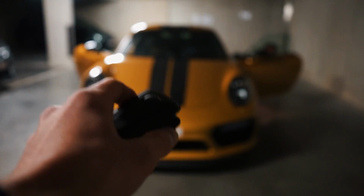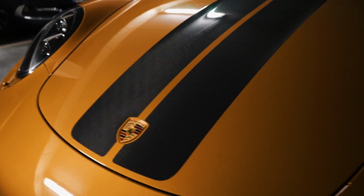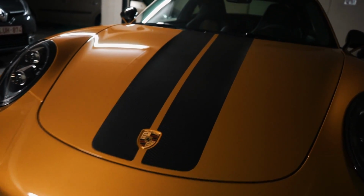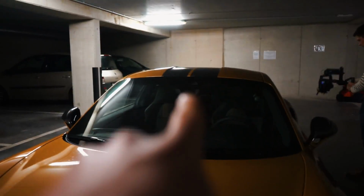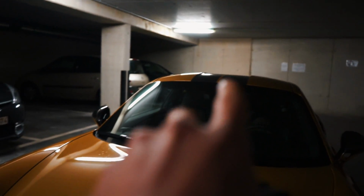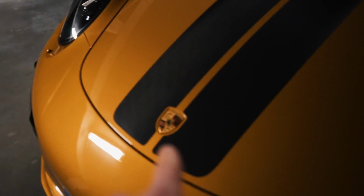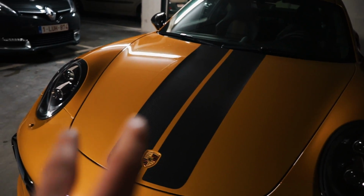So this is a 991.2 Turbo S exclusive series. The first things that you'll notice that are different from the standard 991.2 Turbo S are the carbon stripes across the front hood and the roof. It's not only these two stripes that go across the front hood and the roof. The front hood and the roof are actually made out of carbon.